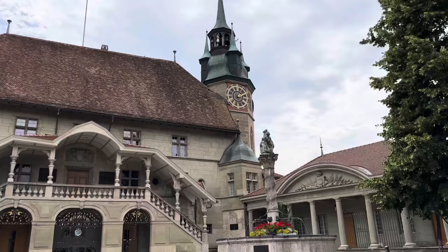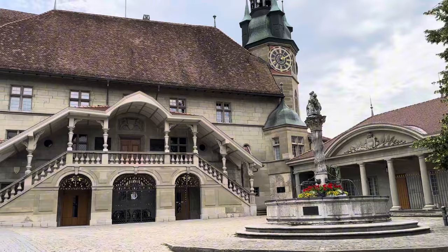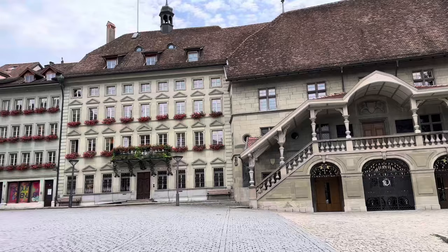Our expedition begins at the Rathaus, Freiburg's magnificent city hall. This towering masterpiece boasts stunning Gothic architecture, reflecting the town's rich history and cultural heritage.